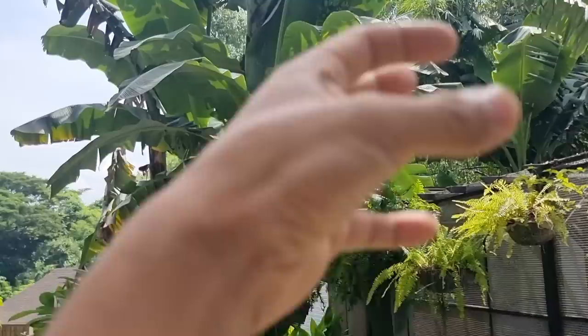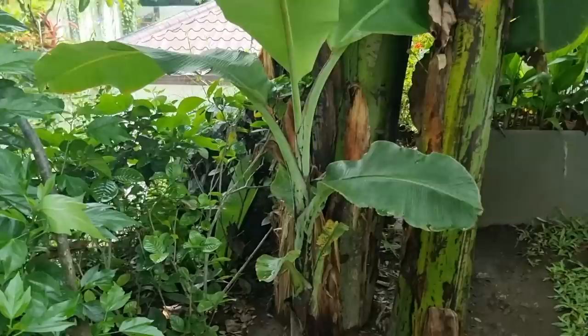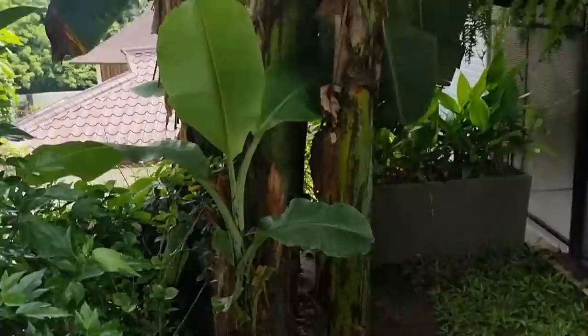But what's cool is it always sends out new baby banana trees. See this here? That's a baby, and there should be one more somewhere. New ones are always sprouting up from the ground. And look, this one actually is coming from one that was cut down already from a past harvest. So it's awesome. It's always self-renewing. This batch of bananas has been here for years, and we don't have to replant or anything. It's just always giving us. It's the tree that keeps on giving.